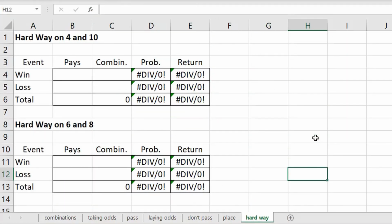Finally, in this video, let's work out the odds on the hard way bets. To save time, I already created a hard way sheet, and I copied and pasted the same structure from the place bets. And all we need to do is fill in the combinations and the pays to get the expected values. So let's first do the 4 and the 10. As stated before, hard way bets pay 7 to 1 on a hard 4 and 10.